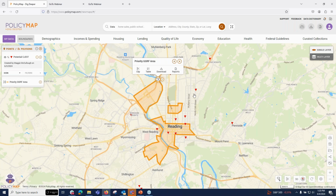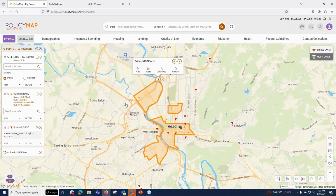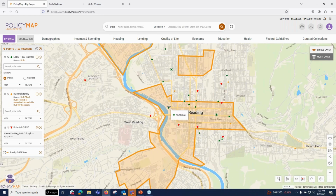Another is to think, are there already existing institutions on the ground that with an investment might benefit the community. And so if this is a potential housing investment, we can think about things like HUD multifamily, low-income housing tax credit deals, and you can start to see where those deals are located and know that an investment in one of these locations could potentially benefit the community well.